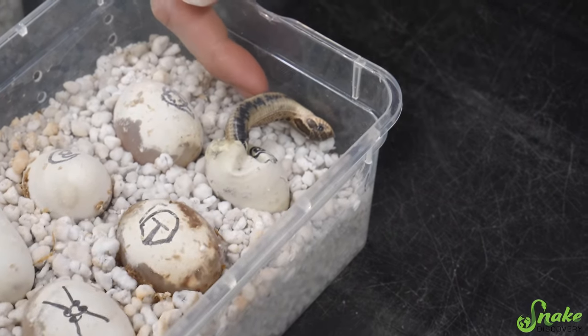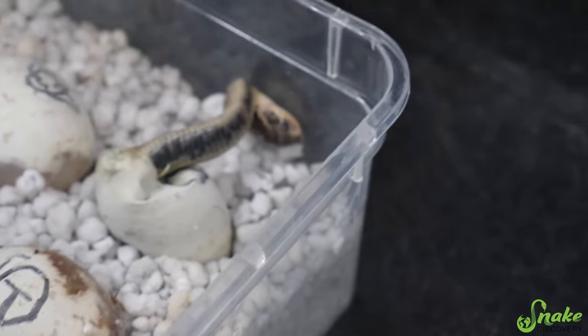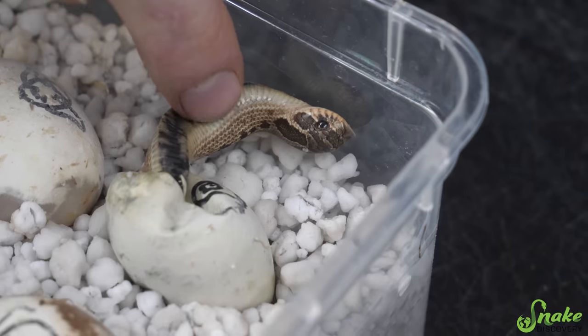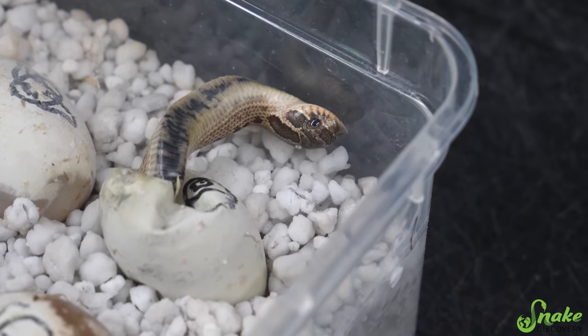Dude, what are you doing? Why are you upside down? Oh, doesn't want to be touched. Yeah, he's not dead. He's just upside down. What are you doing? Why are you like this? You're gonna be the goofy one of the clutch? Don't suck back into your egg.